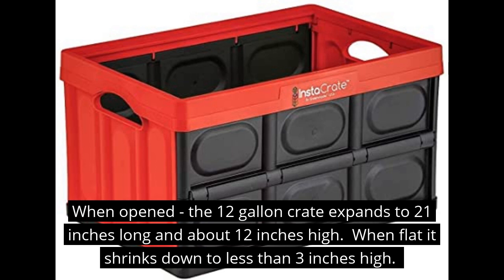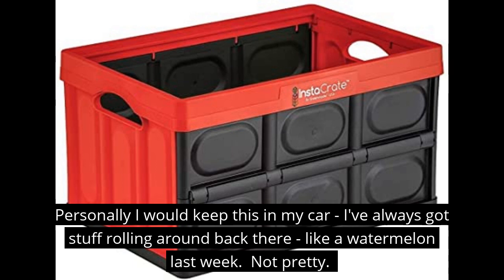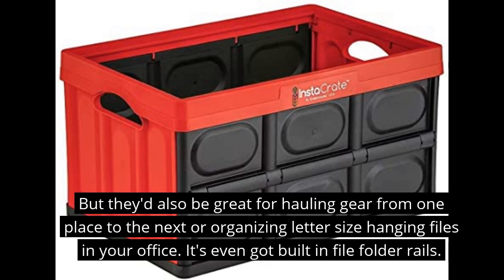When opened, the 12-gallon crate expands to 21 inches long and about 12 inches high, and when flat, it shrinks down to less than 3 inches tall. And they're super easy to flip down. You just push in the walls and down they go.